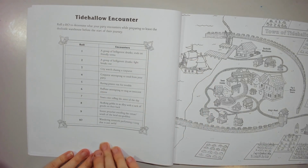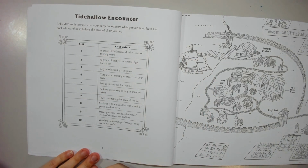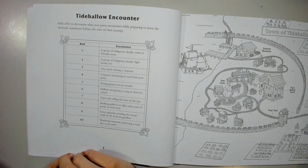So we have a table to roll a D10 dice. I should have had some dice on me. Oh, that wasn't forward thinking. I can go and get some dice if we need to. Roll a D10 to determine what the party encounters while preparing to leave the dockside warehouse before the start of their journey.